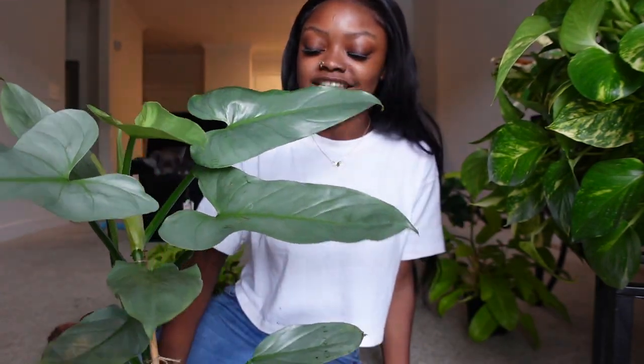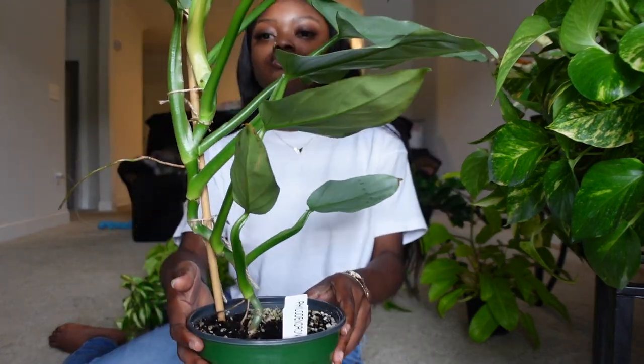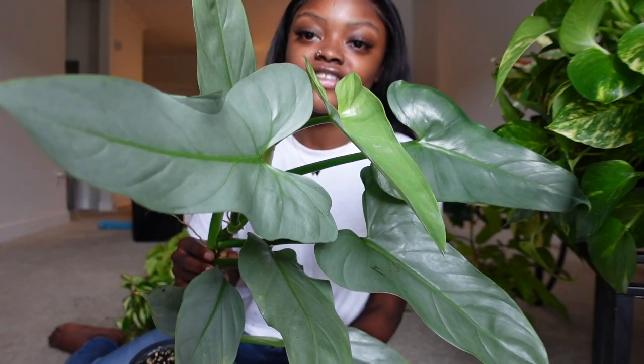The person that inspired me to get this plant was on YouTube. Her name is Wild Fern. I'm sure you guys maybe have seen a couple of her videos. But she has this huge philodendron silver sword, and I was like, I'm obsessed. So when I saw this plant, I guess I'll try to give prices too if I can remember. This plant actually came up to 25 freaking bucks. Like this huge, would you call this a cutting? I don't know. But this huge plant was 25 bucks at a nursery I visited.